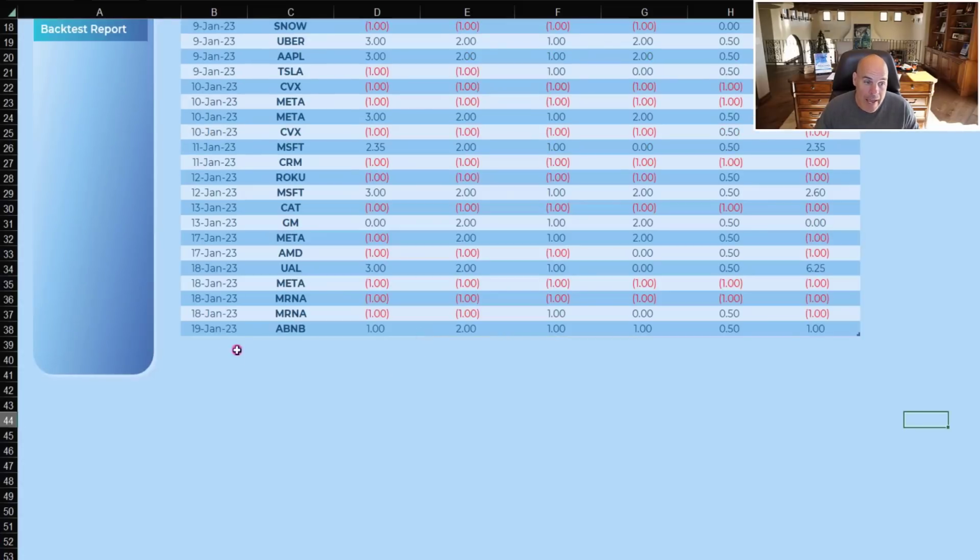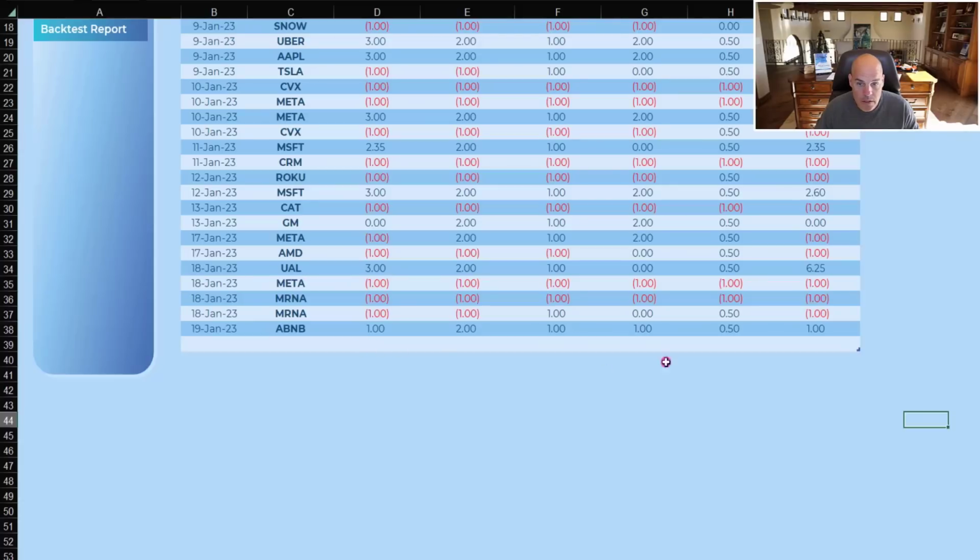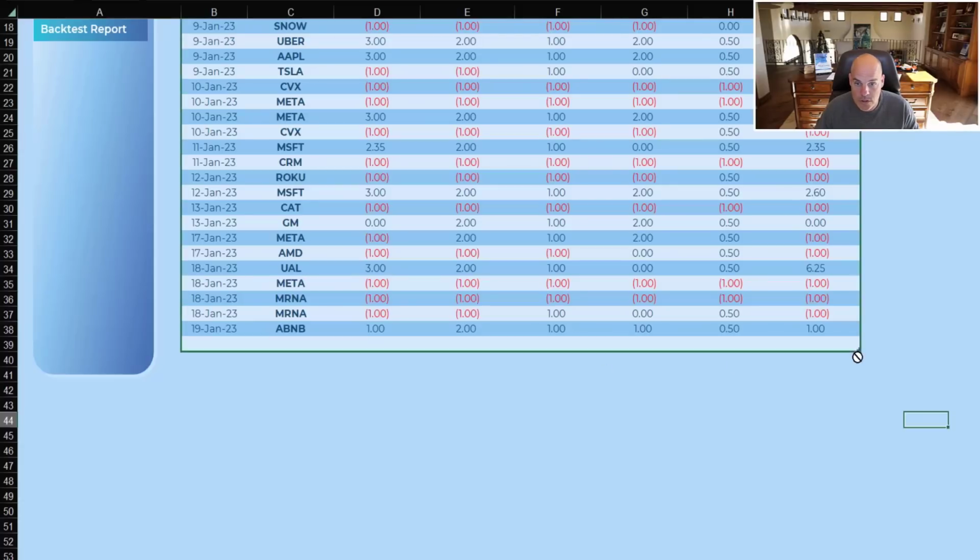However, if you want to add data to this, this is what you need to do. Please pay attention to this. If you want to add a line of data, take this little corner piece right there. See it? Drag it down one line. Now you have a new line. You need 2 lines? Drag it down 2 lines.